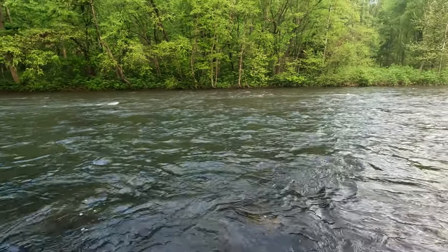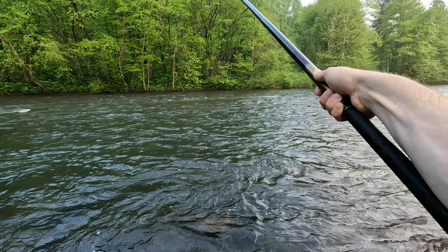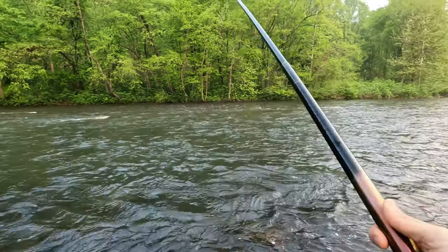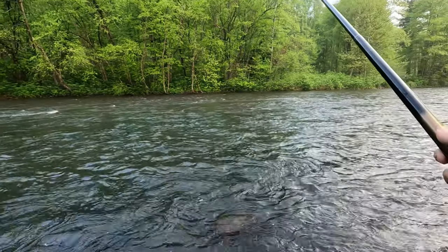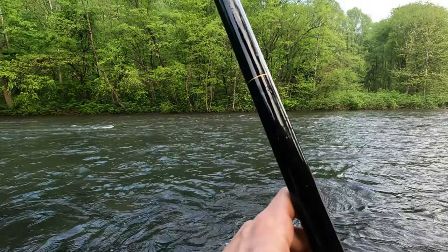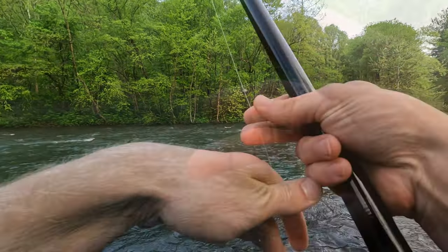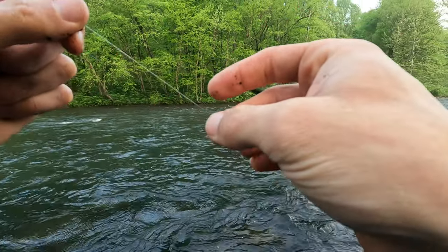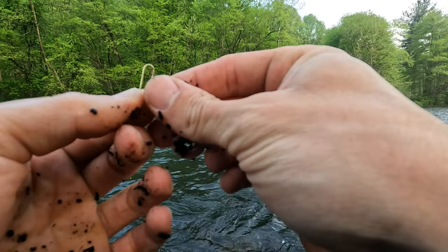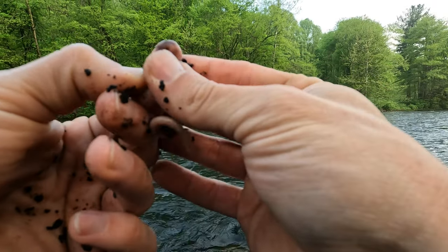Whoever came up with that idea, it's annoying. It forces people to be right on top of them. That's a fish. Oh. Come on, you bugger. Yep. That's how you know it's a fish versus a snag. There ain't no worm left. Only thing I don't like about using worms is the grit can get stuck between the joints and the rod. It causes it to scratch the finish, which is not very fun.